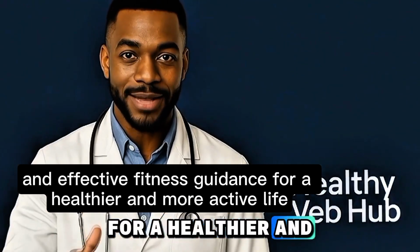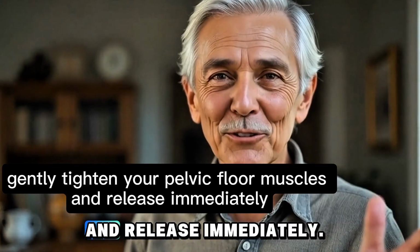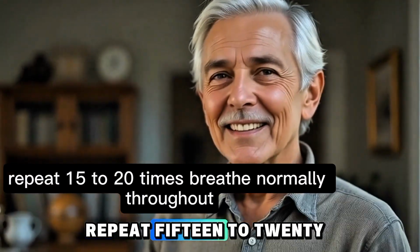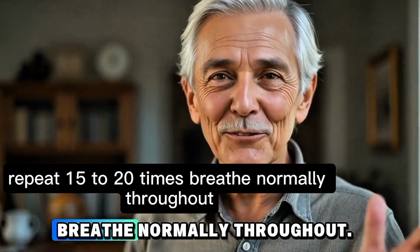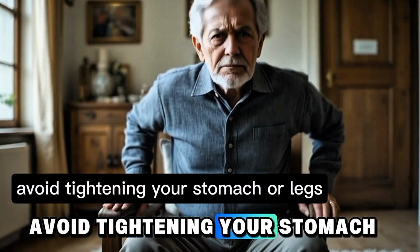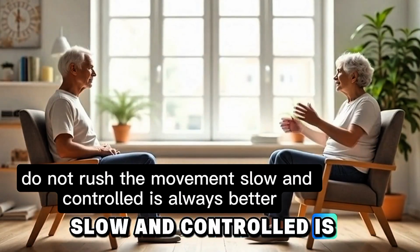For a healthier and more active life, gently tighten your pelvic floor muscles and release immediately. Keep the movement small and controlled. Repeat 15 to 20 times. Breathe normally throughout. Avoid holding your breath. Avoid tightening your stomach or legs. Do not rush the movement. Slow and controlled is always better.